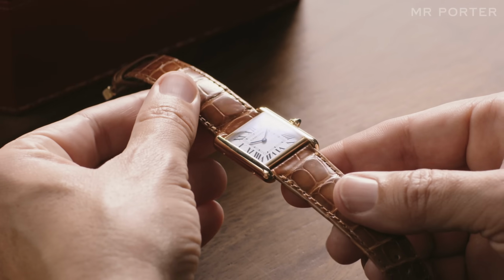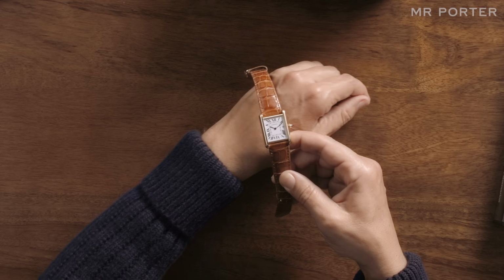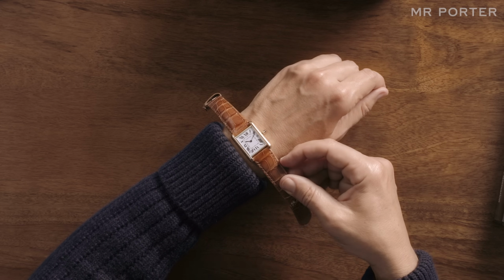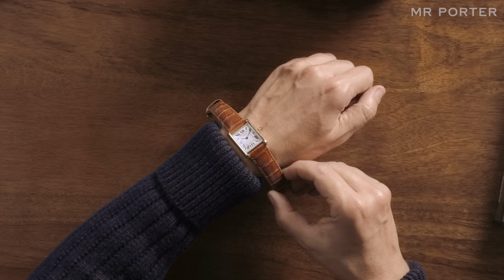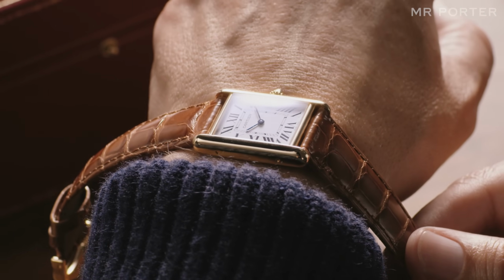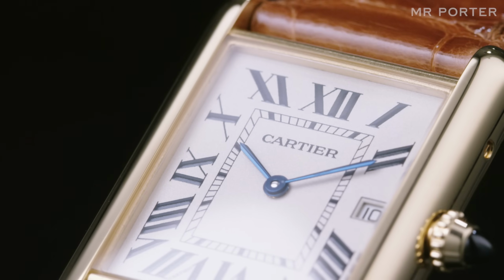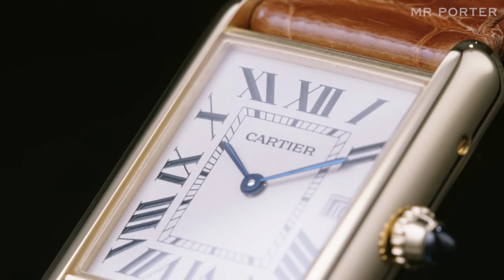The Tank Louis Cartier is a pure embodiment of its namesake's creative vision, a watch of quiet but unmistakable luxury and sophistication that's a pleasure to wear. Those brancard flanks, Mr. Louis Cartier's great invention, ensure a particularly seamless fit. Look closely, and the sense of craft is palpable.